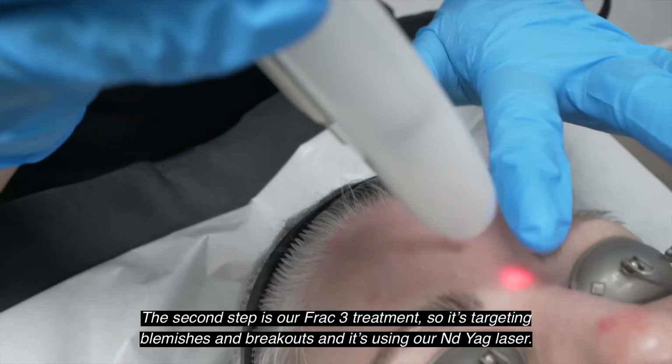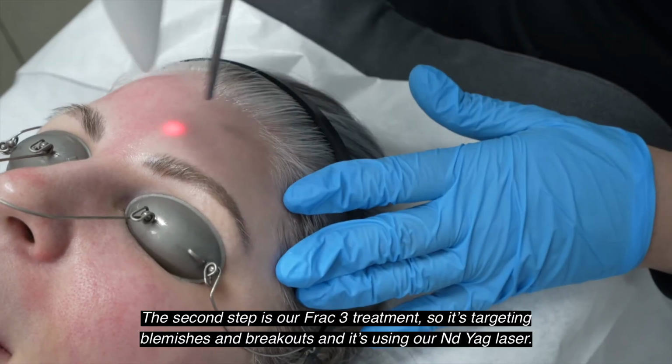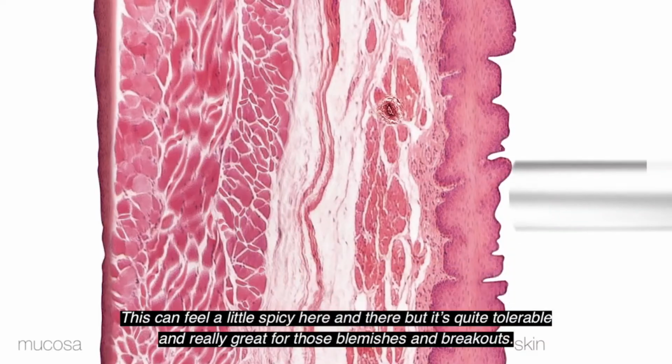The second step is our Frac3 treatment. It's targeting blemishes and breakouts, and it's using our Nd:YAG laser. This can feel a little spicy here and there, but it's quite tolerable and really great for those blemishes and breakouts.